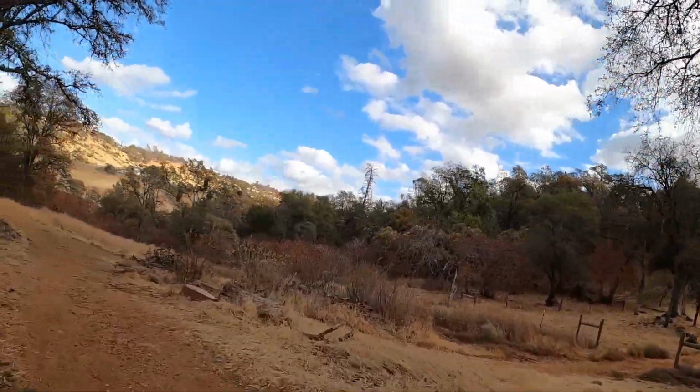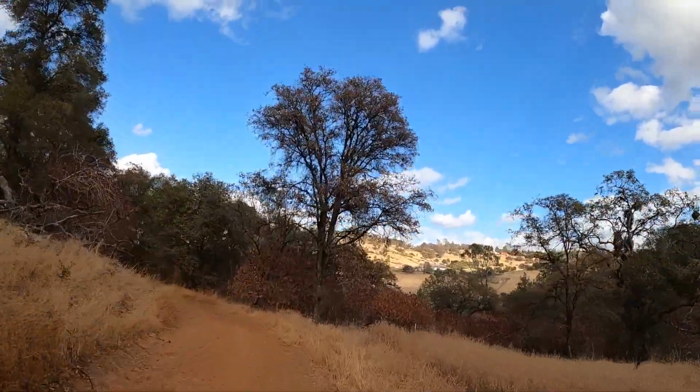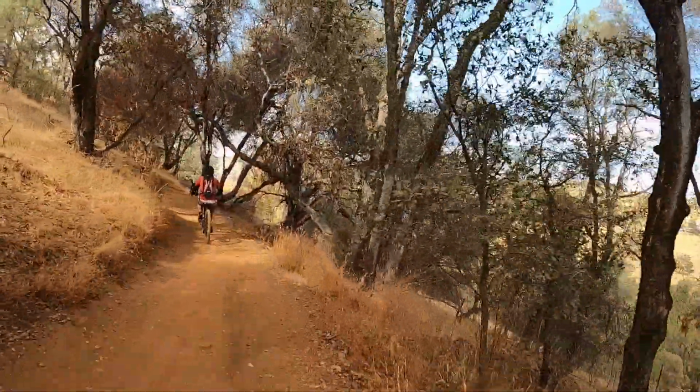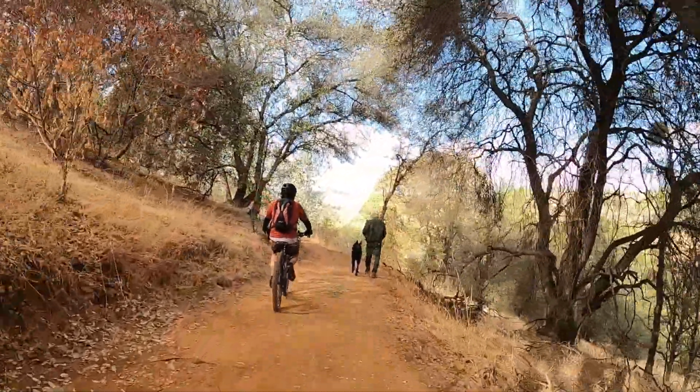So when you get to Hidden Falls, just right at the parking lot is this Poppy Trail. It's the main trail down into the ravine. So yeah, take the Poppy Trail down to the creek, and there's bridges and waterfalls and lots to explore.